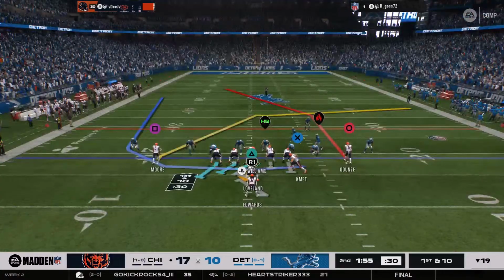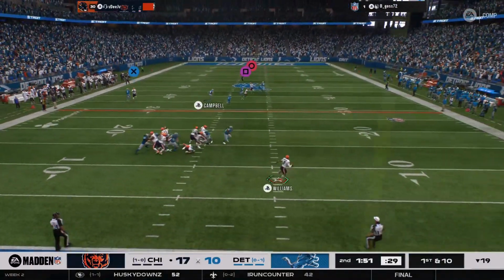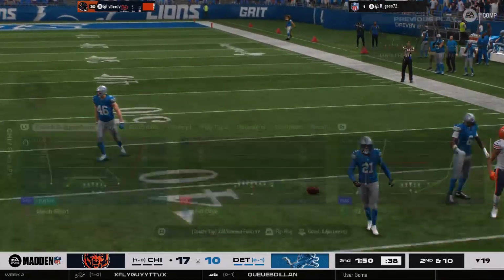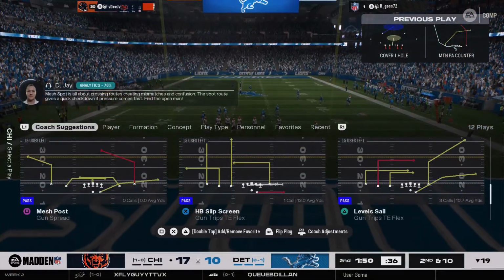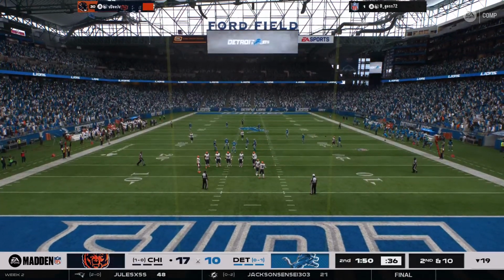The tight end, Komet, is on the move. They'll go play action here with Williams. Throw here down the field. Will fall. Incomplete. He was looking to get it to DJ Moore. And it'll bring up second down.